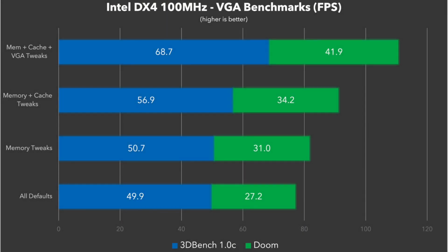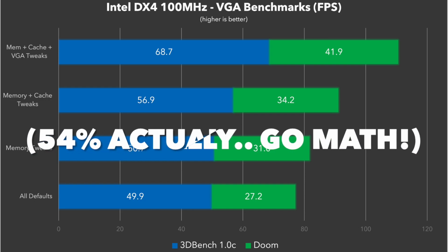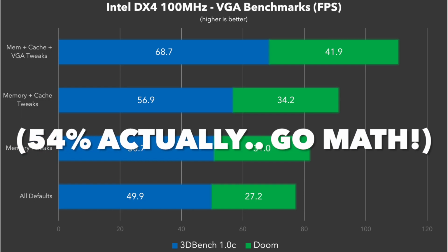All right, so we ran quite a few benchmarks here, so let's just put them in chart form. It's a lot easier to take a look at. Here you can see that every time we made an improvement, whether it be to the memory, to the cache, or even to the VGA card in the system, we saw pretty substantial increases. All the way from 27.2 up to 41.9 frames per second in Doom when we were done with the tweaking. And that's like a 30+% improvement, which is just unheard of in modern systems.